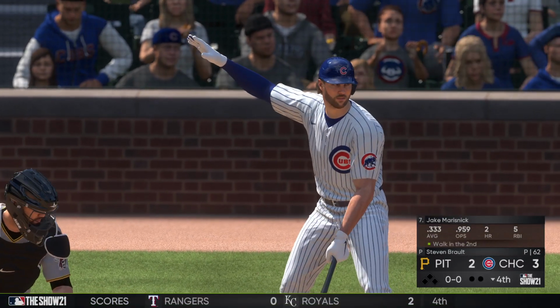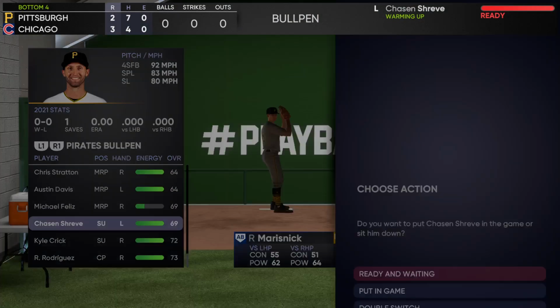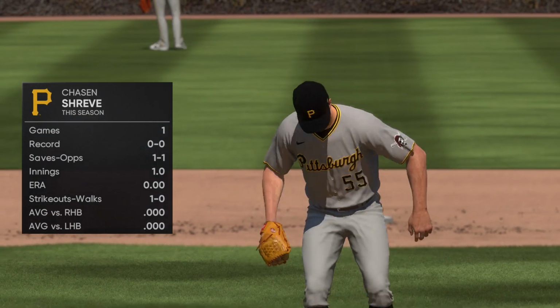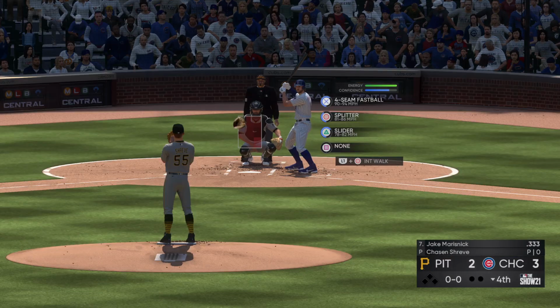Ready to go in the bottom of the 4th. And digging in is the left fielder, Jake. Chasen Shreve answers the call from the pen here in the 4th as they didn't get the outing they were hoping for from their starter. Number 55, Jason.